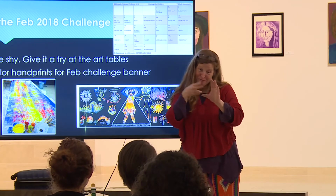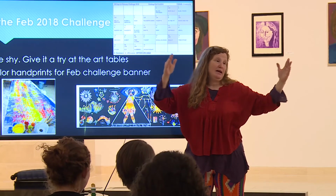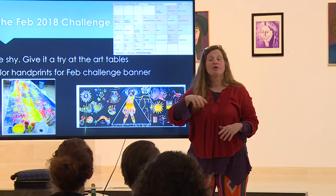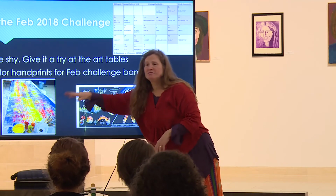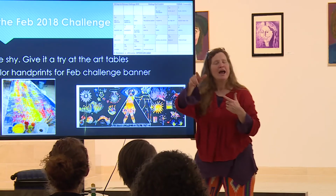We actually have an art activity. Don't be afraid to get messy. We're going to do that in a little bit. We want to make a big banner, actually, with handprints. And so everyone's handprints creating this larger mural.